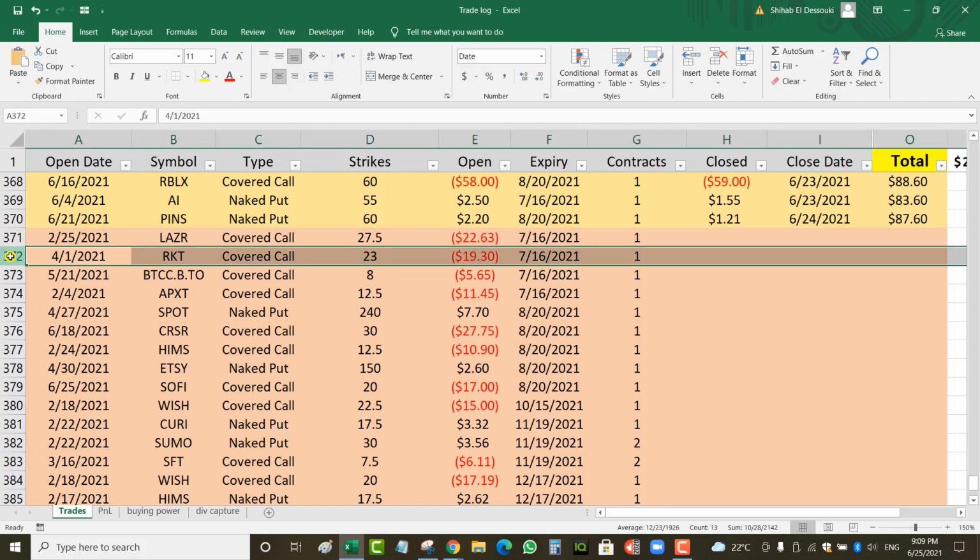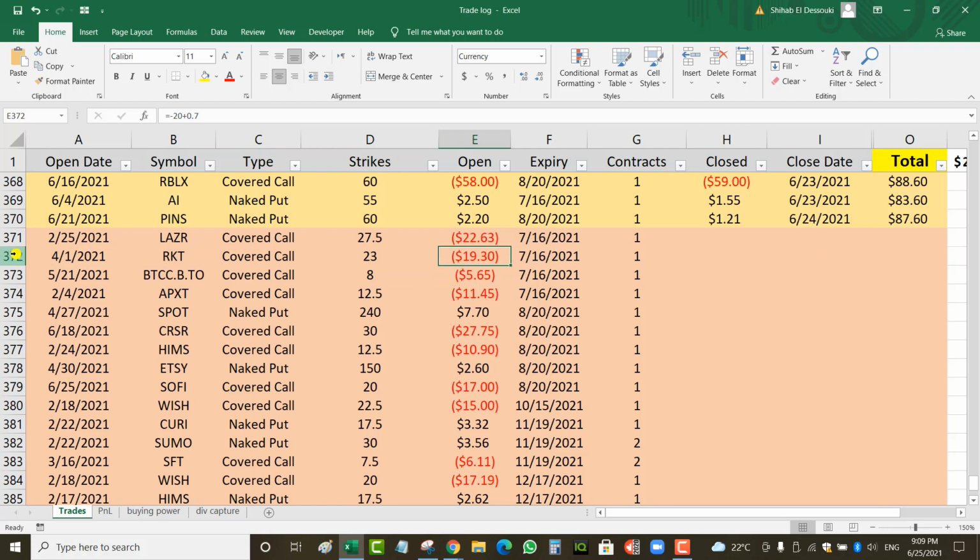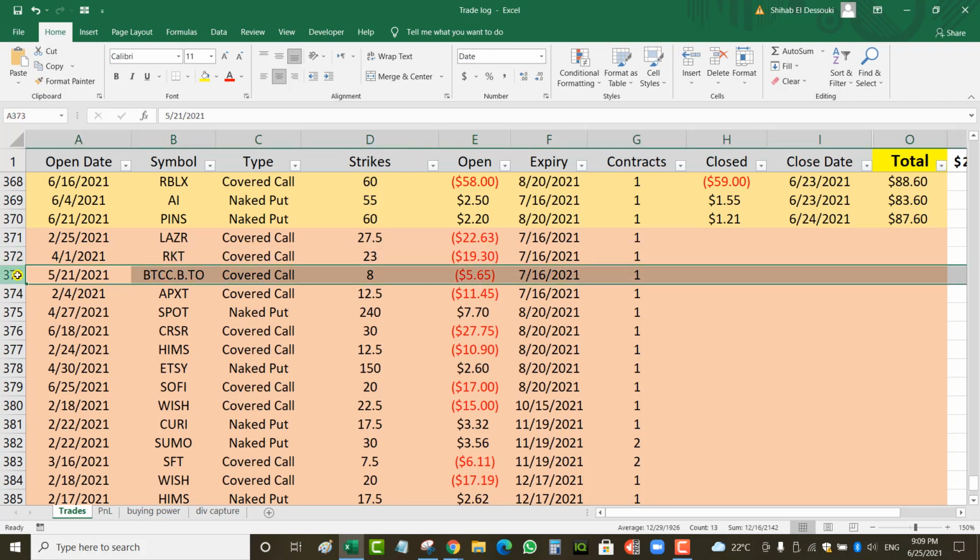Next, I've got a covered call on Rocket. Same situation as Luminar, doing well. I could roll it to August, or I can hold on to it. Doesn't matter.